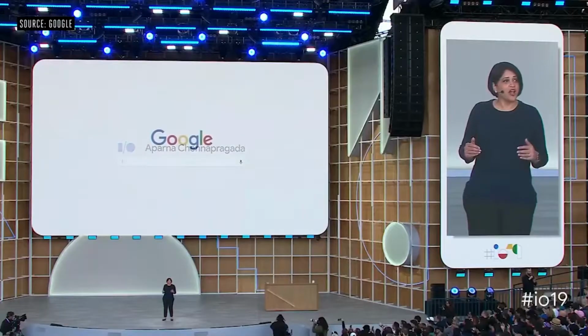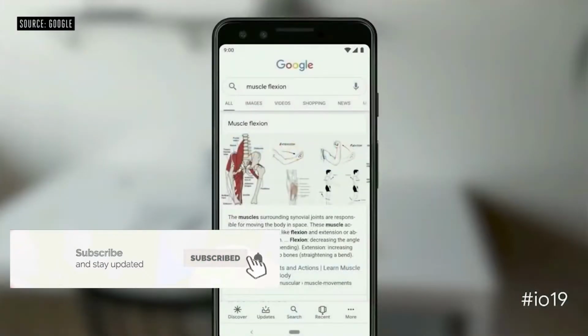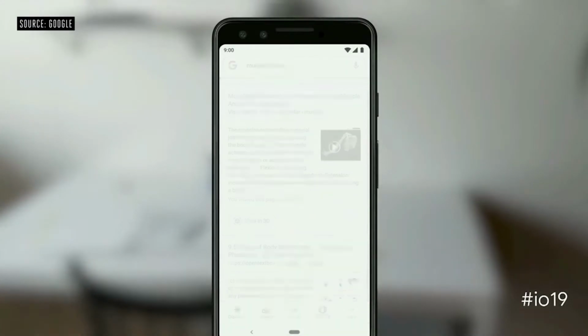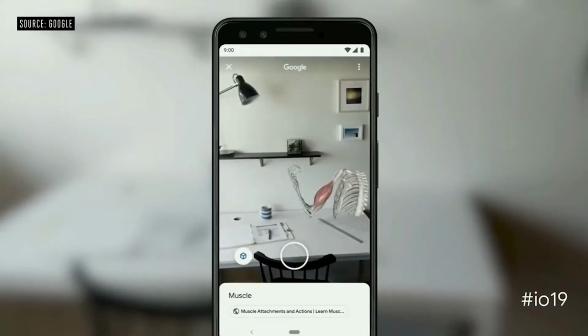With computer vision and augmented reality, the camera in our hands is turning into a powerful visual tool. So today, we are excited to bring the camera to Google Search. Now, when you search for something like muscle flexion, you can view a 3D model built by Visible Body right from the search results. Not only that, pretty cool, you can also place it in your own space.